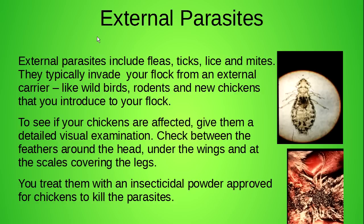The next common disease is external parasites. These include things that you're familiar with: fleas, ticks, lice, and mites. They typically get into your flock from an external carrier like wild birds mixing with your chickens, rodents, and new chickens that you introduce to the flock. To see if your chickens are infected, just give them a detailed visual examination. Check between the feathers and around the head, under the wings, and at the scales covering the legs.